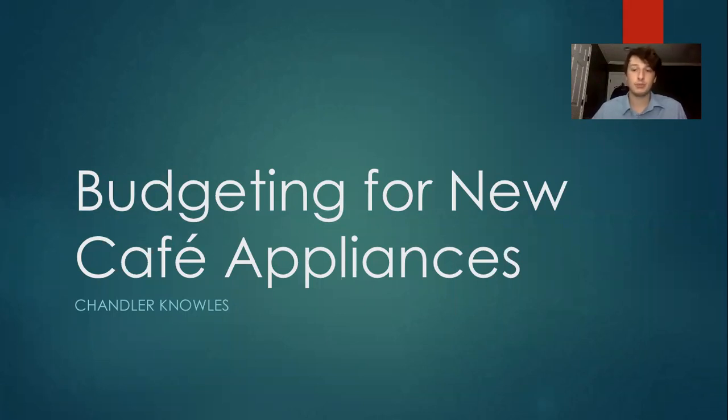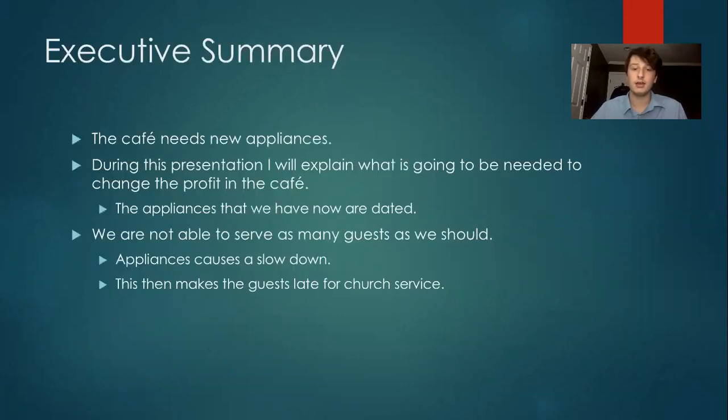So today my proposal is budgeting for new cafe appliances. As of right now, our cafe is in desperate need of new appliances. It needs a new refrigerator and a new microwave. We're going to go over the different types of microwaves, refrigerators, and other appliances that I've researched and found to be the most effective. I'll also discuss what needs to change in the cafe so that we're able to turn a profit and overcome our different budgeting needs.